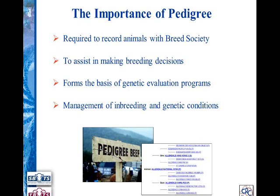But if we start to look into that in a bit more detail, we start to say, well, why is the breed society asking us for that pedigree information? What is the purpose of it? And that really applies to not just beef animals, but pedigree animals across different species and also across different countries. So I've put up my thoughts as to how people are using pedigree. I'm sure there are other people in the audience who may have other uses for pedigree information.